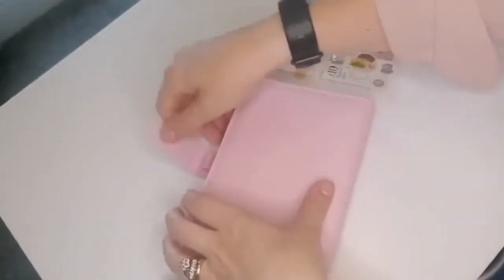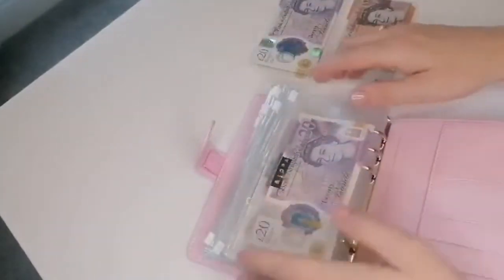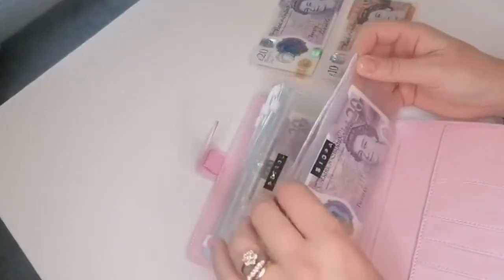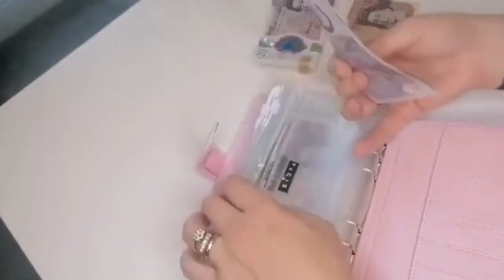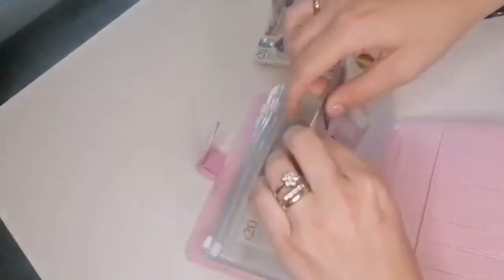So week 2, we still haven't done our food shop yet. We're doing really well on the cupboard challenge, so this is going to be bulking it up. I've already got in here £20, £40, and I'm going to add another £40 into there, so I've got £80 in our food shop now. So pop that in there.